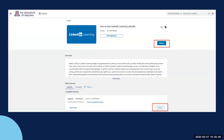Once on this page, you can read an overview of the content and even see the total duration for how long the course will take. To add the course to your plan in Edge, click on either Enroll button.